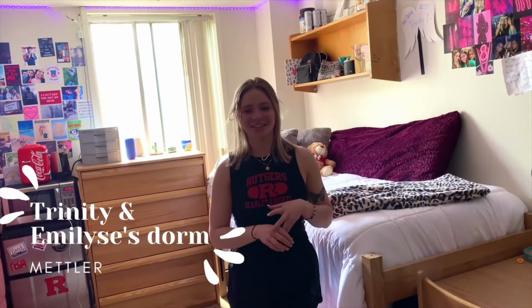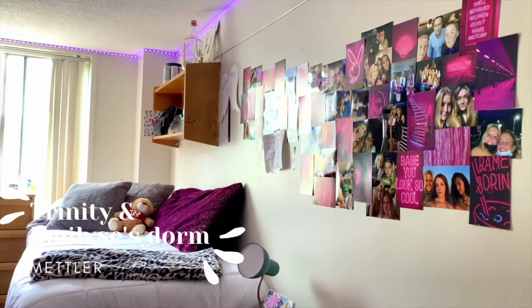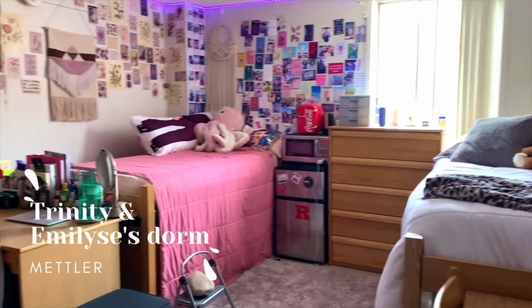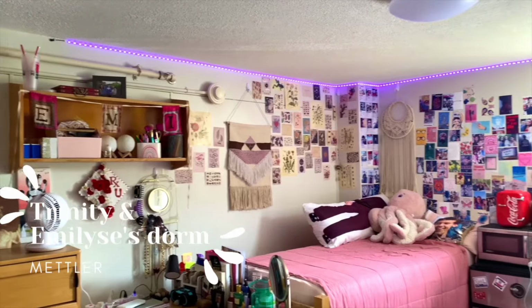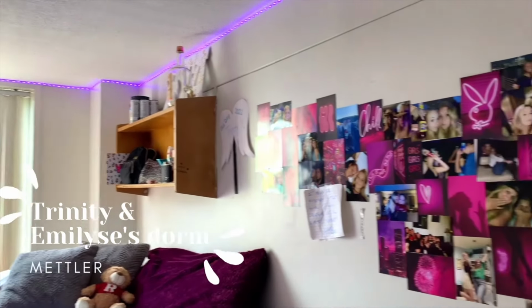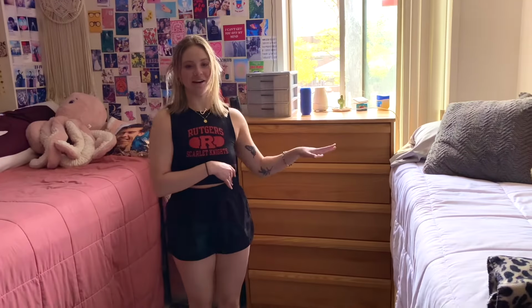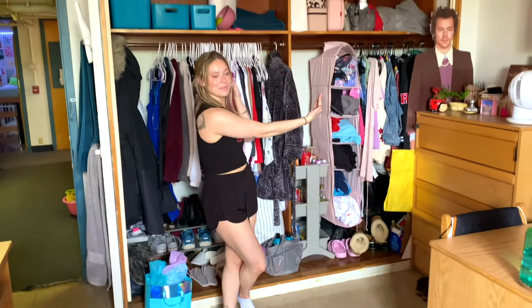And Trinity and Emily's dorm, they were kind enough to let me film it to show you guys another way that you can set up a dorm. This room also has different dimensions than our room, so it's set up differently. But as you can see, it came with the same stuff, like the desk, chair, drawers, bed. They also have the shelves on the wall. And another thing is Emily and Trinity both have their dressers out. A lot of people with different dorm dimensions put their dressers in their closet. And then as you can see, their closet is also set up so that both of them are together.